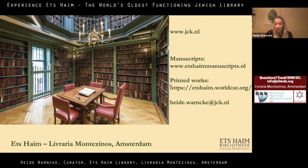And if all this made you curious to learn more about the library at Ets Haim and the many beautiful manuscripts and printed books there, please feel free to book a tour after lockdown. I have to say, in Holland, we're still in lockdown. Through the website of the Jewish Cultural Quarter, whenever you're in Amsterdam, it will be our pleasure to show you some beautiful treasures that we hold.